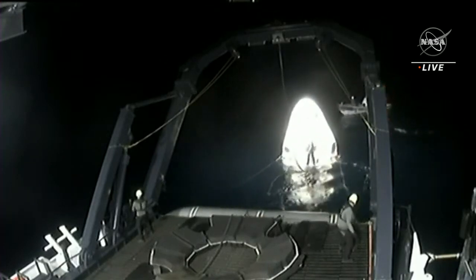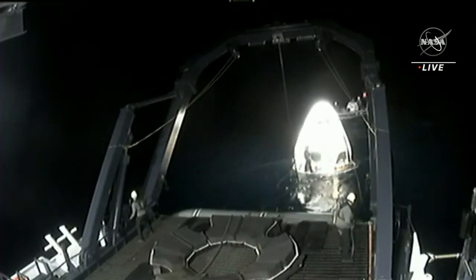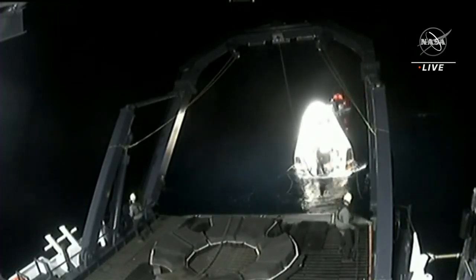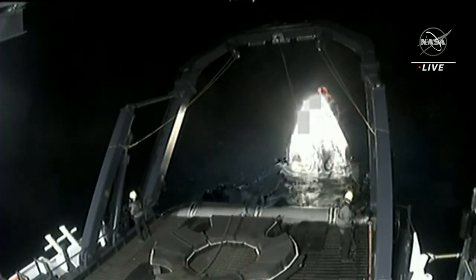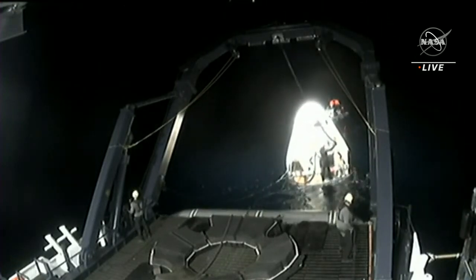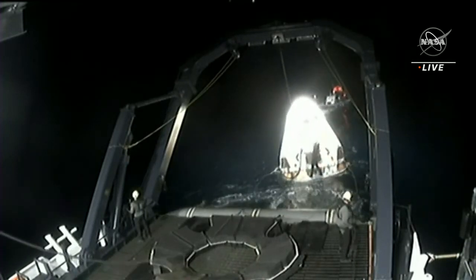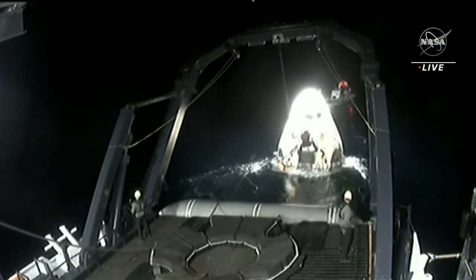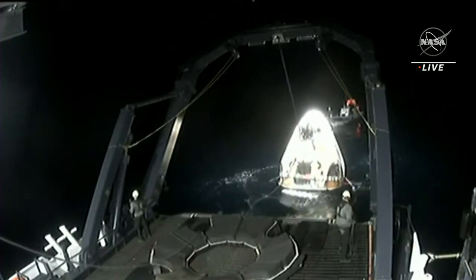Right before the Dragon capsule is lifted out of the water, we'll see that recovery team member who is currently still standing there. He's actually standing in the bucket where the main parachutes were located during Dragon's flight. Obviously, that bucket is now empty as we deployed the main parachutes. But we will see that team member jump off and away from the capsule just prior to the capsule being lifted out of the water.